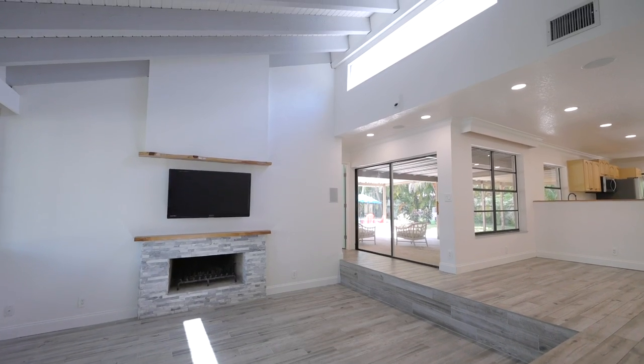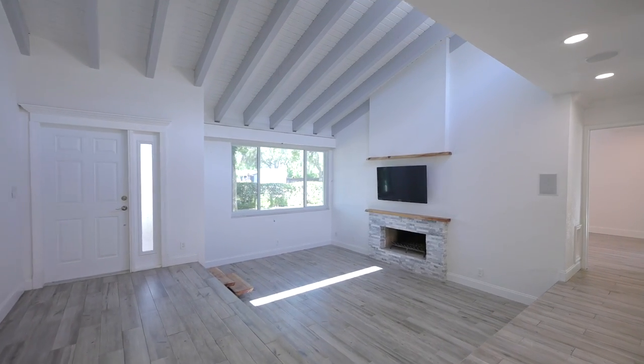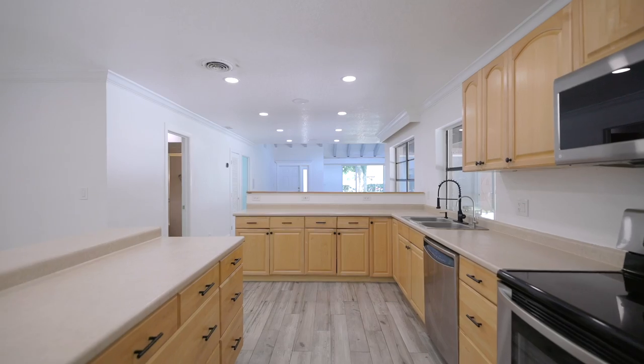The skylight above illuminates the wood beam ceilings straight down to your sunken living room where you can entertain guests with games and movies on your surround sound system. The first thing that I noticed when I walked in was the kitchen was straight ahead. It was literally the focal point of the whole home. And I know if you're like my family, this is where most of the gatherings and conversations are going to occur.